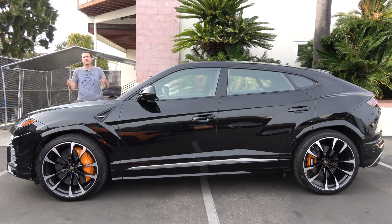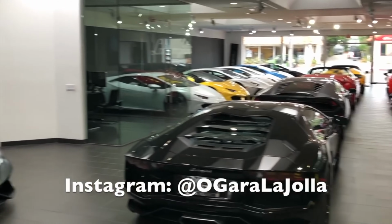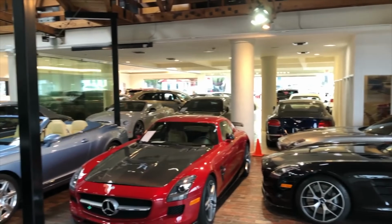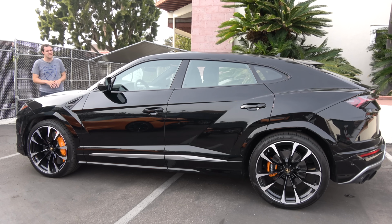I've borrowed this Urus from O'Gara La Jolla, which is the Lamborghini dealership here in the San Diego area, where the Urus has been on sale now for a few months. And it's been surprisingly popular, with most Urus models selling almost immediately after arriving in the dealership showroom. And that's why I haven't driven the Urus yet.